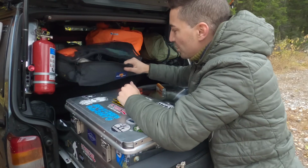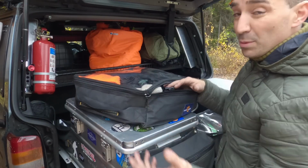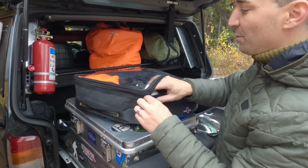I was going to have the awning room set up tonight, but I think I'm just going to be outside, a little bit nicer. Can't really be bothered to set it up. I'm only going to probably stay here for one night, and I think I'm going to find another location, maybe somewhere a bit higher altitude, bit of a view.